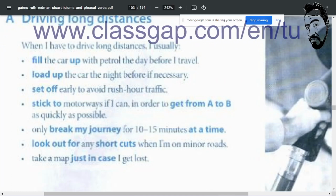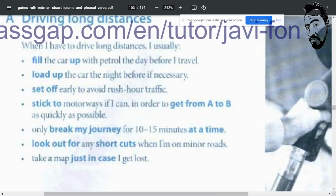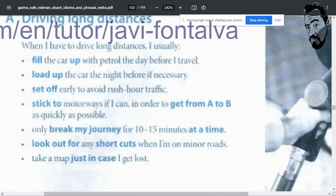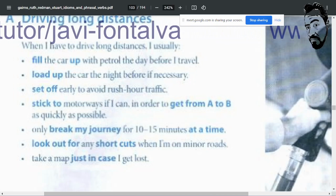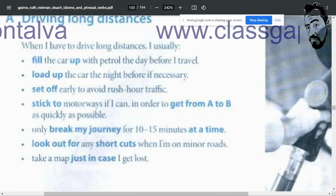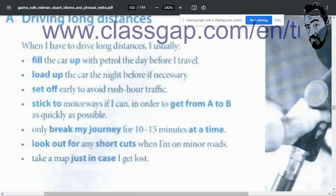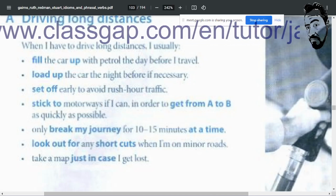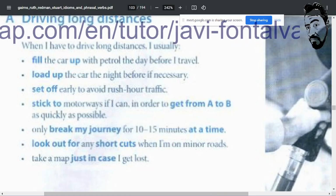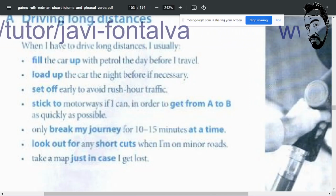As quickly as possible. ¿Cómo? As quickly as possible. Only break my journey for 10-15 minutes at a time. Look out for any shortcuts when I'm on minor roads. Minor roads. Take a map just in case I get lost.